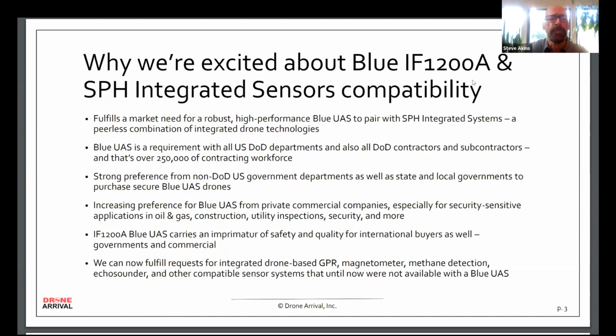There's increasing preference for Blue UAS for private commercial companies, especially for security-sensitive applications such as oil and gas, construction, utility inspection, security, and much more. The IF1200A Blue UAS carries an imprimatur of safety and quality for international buyers as well, governments and commercial. And now we can fulfill requests for integrated drone-based GPR, magnetometer, methane detector, echo sounder, and other compatible sensor systems that until now were simply not available with Blue UAS.